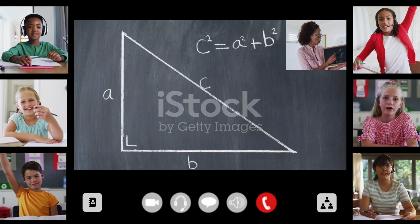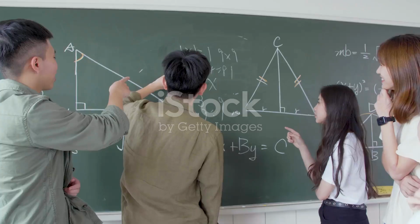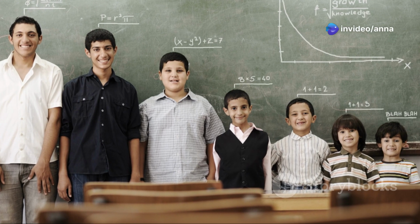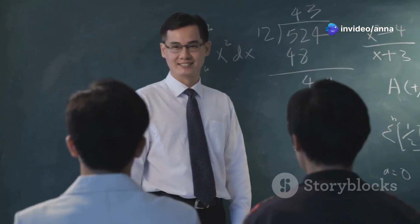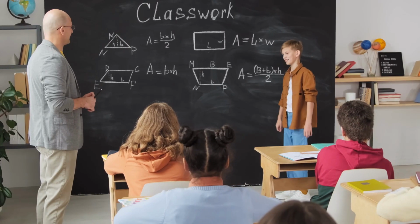You actually start learning algebra early. Remember those missing number problems in elementary school? That was your first taste of algebraic thinking. In middle school, you probably encountered pre-algebra. This introduced you to variables and equations. Now, in high school, you'll dive deeper with Algebra 1.